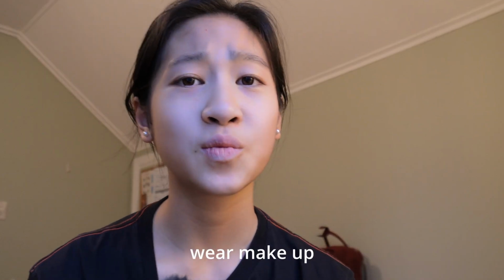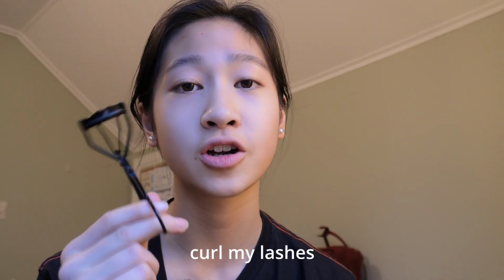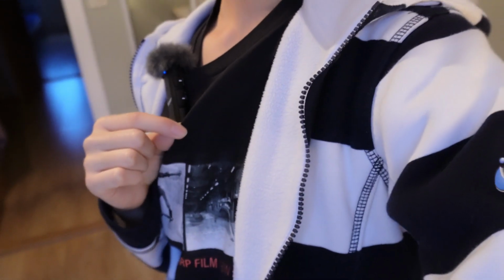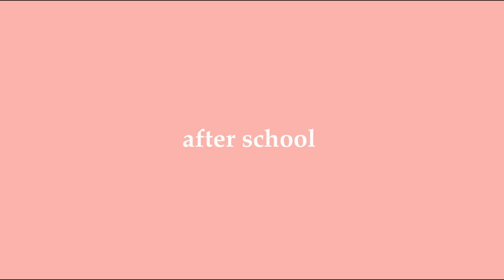So I usually don't wear makeup, so I'm just gonna curl my lashes, brush my eyebrows, and then moisturize my lips. Okay, so this is the final look. I'm having a ponytail, and I'm wearing this basic t-shirt that I got from a thrift store, and I'm also wearing this sweatshirt, I think it's called, and these jeans.